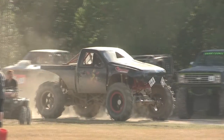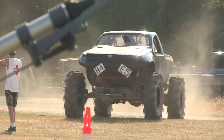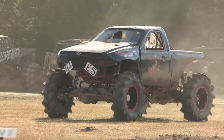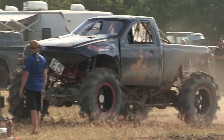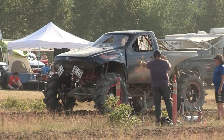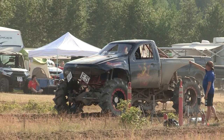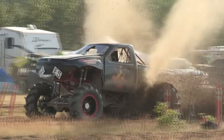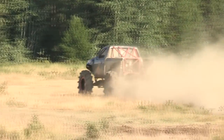Marty Rectangle in Northern Beauty. You'll see him again momentarily in the hill and hole. Marty currently has the fastest time and the highest there. Look at the rear steer there, folks. How cool is that? Oh, yeah. Nice job by Marty, a 3.980.